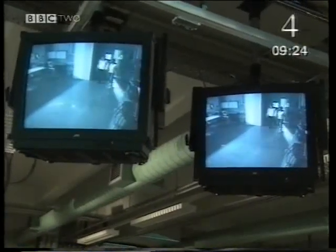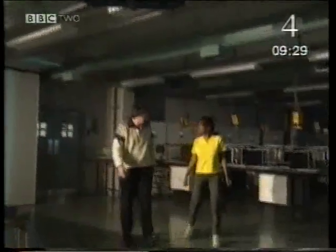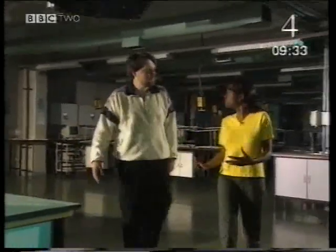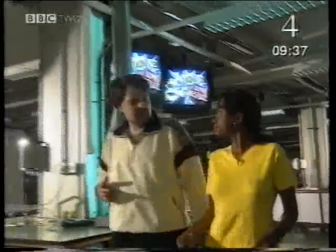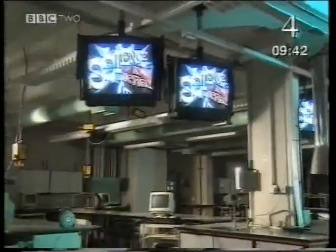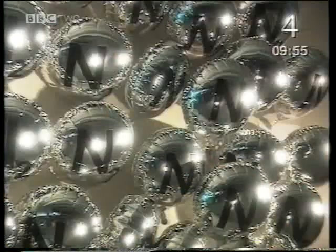Do you feel like you used a lot of energy coming up the stairs? Absolutely loads, but nowhere near as much as the expedition are going to be using. Now, we talked about them taking high-energy foods, but where exactly does the energy come from? Well, the energy we need is released by a process called respiration. I thought we got our energy from food. Well, food is an energy store, and carbohydrate is one of the best stores of energy. But it's not enough just to eat the food. We need also to take in a gas from the air that we breathe to release that energy.